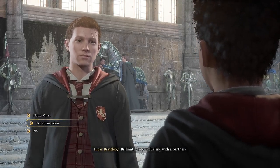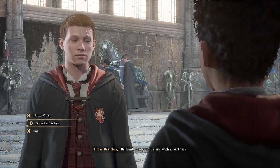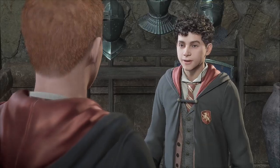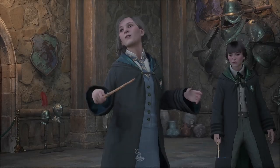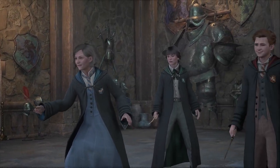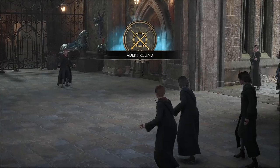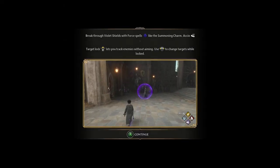Now, I choose no here. I'm not quite sure why, but it doesn't make a huge amount of difference, to be honest. And as I said, I'm not playing it on a particularly high difficulty level. I'll be dueling solo. I should have done the practice first, though. That's all I'll say. Apologies in advance. Although I do find this easier than the practice for reasons I'll come to in a bit.